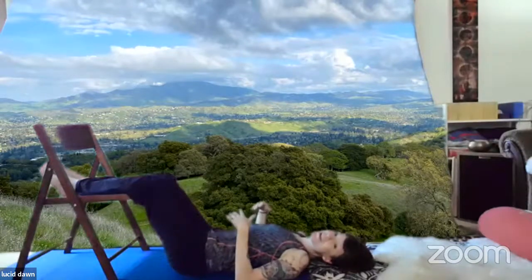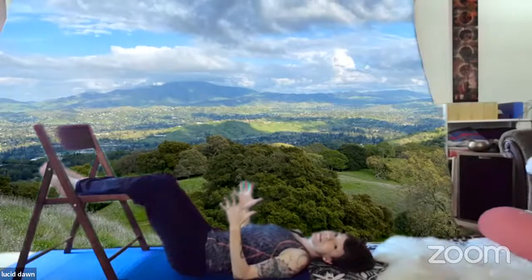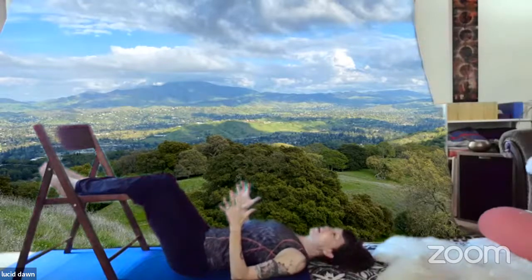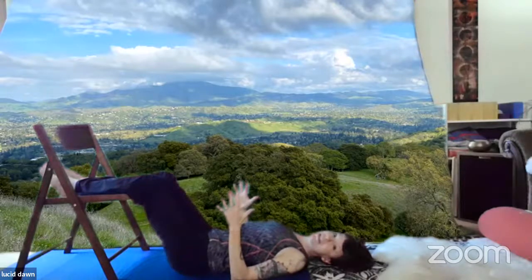Please simply stay there, breathe as you like, or bring your arms into robot arms. Elbows bent alongside you, palms face one another. Press into the elbows and squeeze your shoulders on the back. Puff up your chest. And then as you exhale, pull those low ribs down. Again, try to get that corset engaged and connect the low ribs and hips.